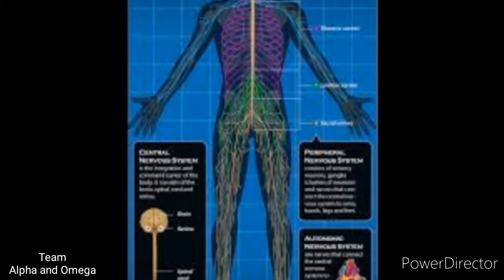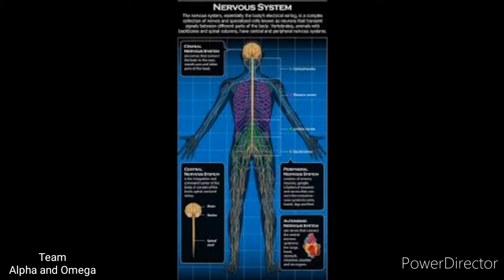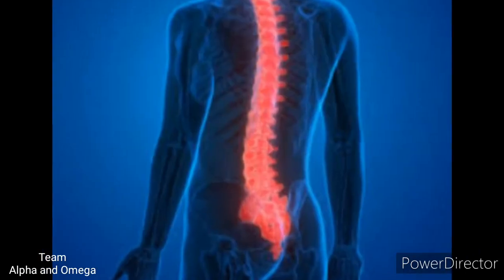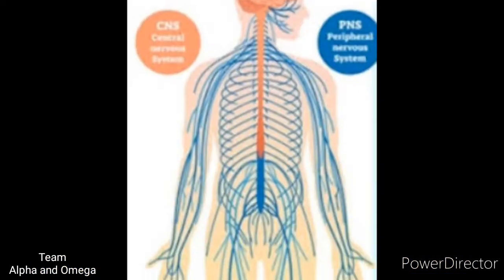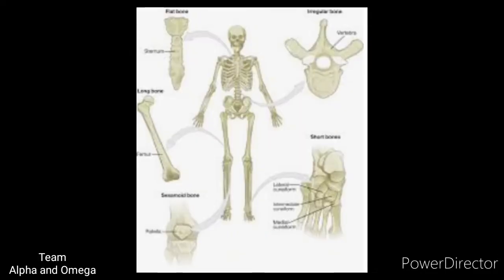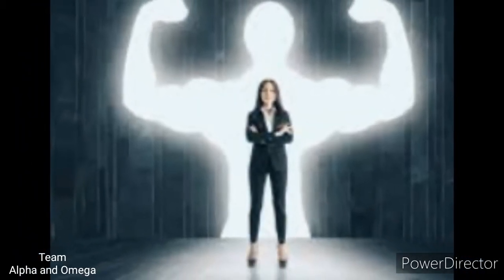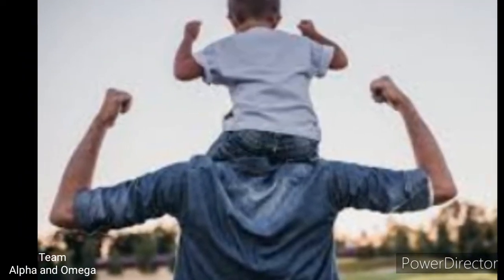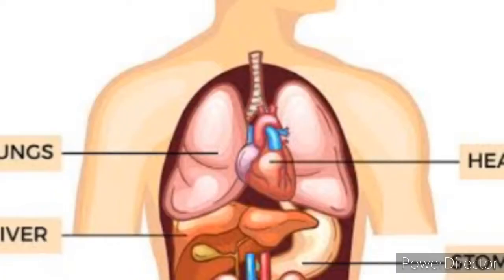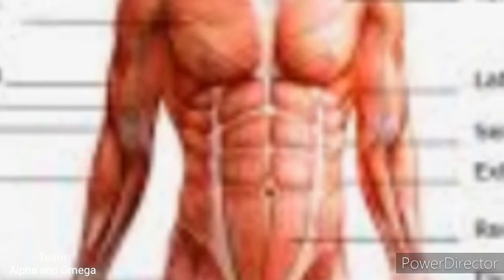So listen. The nervous system consists of the brain, spinal cord, and the nerves. It controls all the functions of our body. Okay, and the skeletal system. It consists of bones and it gives our body its shape. It also gives strength to the body and protects the soft organs inside like the heart, lungs, etc. Okay, and then the muscular system. It consists of muscles. It controls movements of all parts of our body.